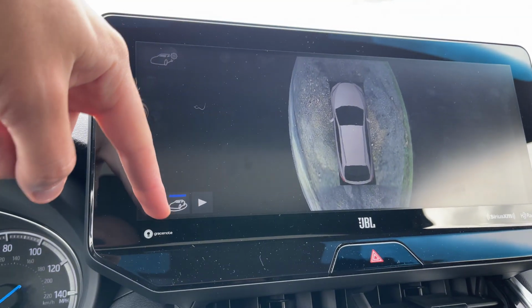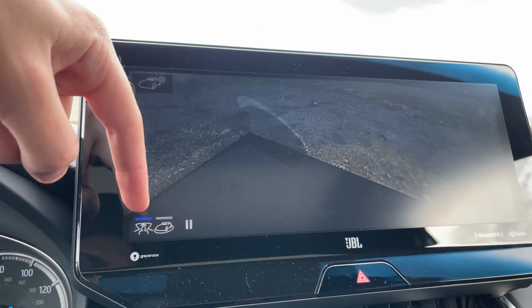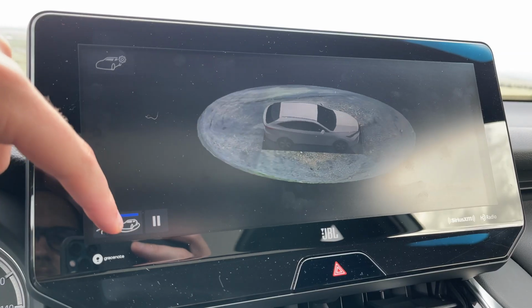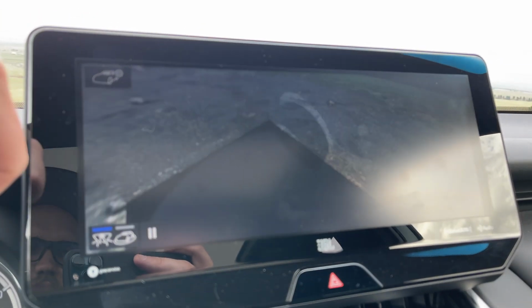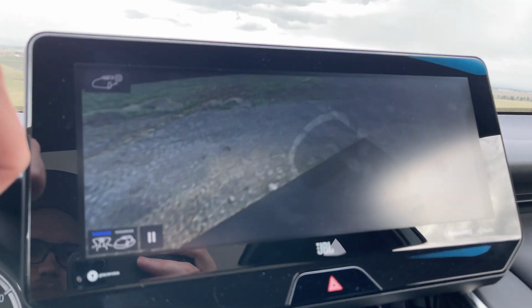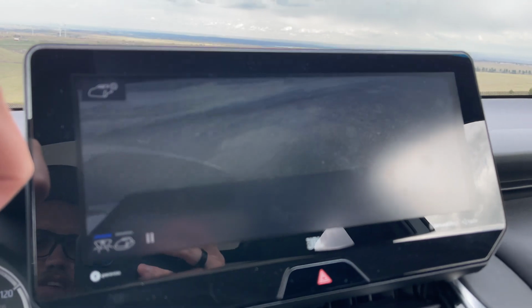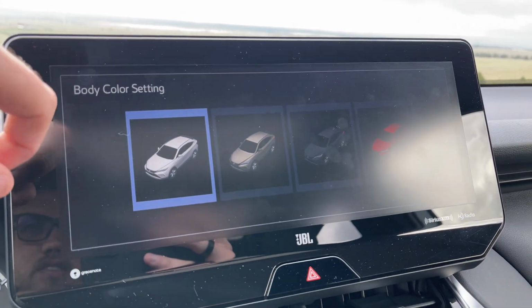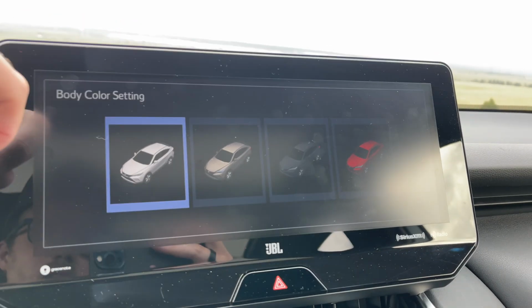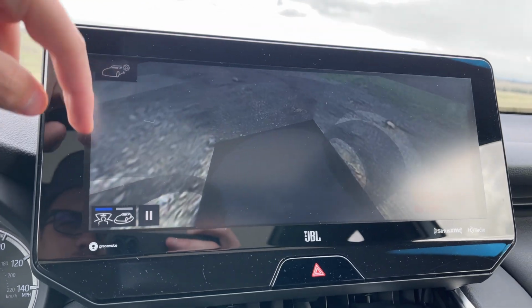And you can oscillate it here between kind of a point of view. You can select here to be like kind of a third person view or a first person point of view. It's a really neat system. The only challenge is the cameras are not that great quality. And you can adjust, aha, that's awesome. So up here was the body color setting, and now you can choose the color of your car.